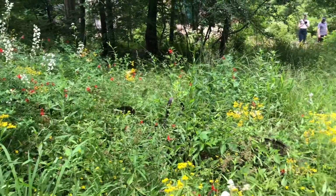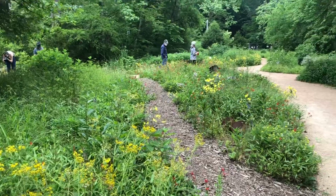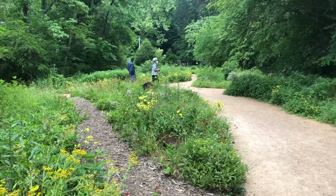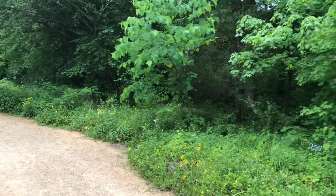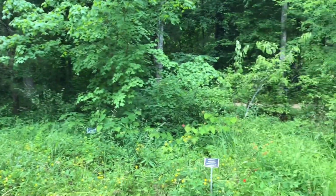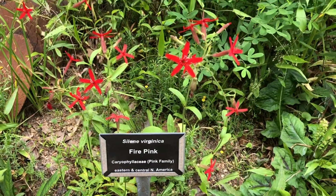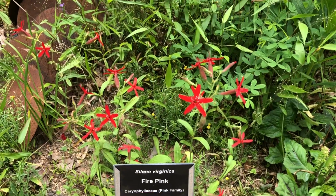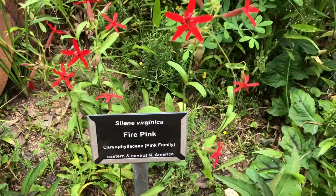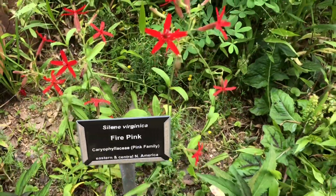I think it's just so remarkable how from season to season different plants take on the role of star of the show. Before I name any plants, I need to make sure that I look at a label because my native plant ID is rusty. But I think this is Silene virginica.